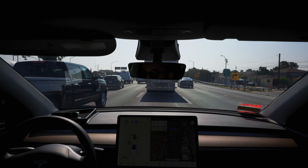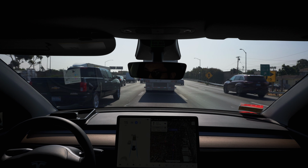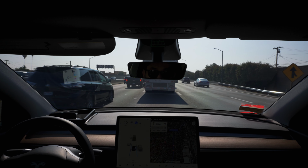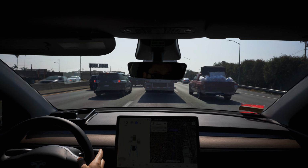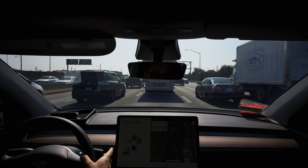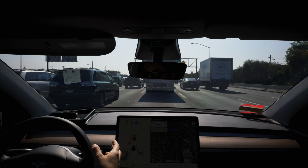The right lane seems to be going quicker, but I haven't. Trying to see if I should make that lane change on my own or not. Seems like it's going a lot quicker, so I'm going to go ahead and throw it out of autopilot and then try and make the lane change at some point.